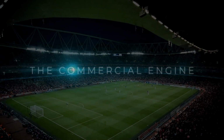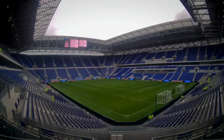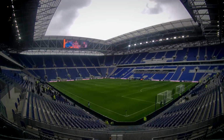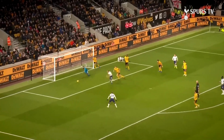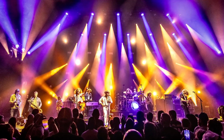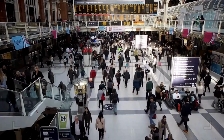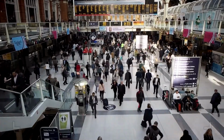The commercial engine. There's no avoiding the fact that these stadiums are commercial powerhouses. The old model of making money just on match days is long gone. Tottenham Stadium hosts NFL games, boxing matches, concerts, and conferences. Liverpool's expanded Anfield has a hotel and multiple restaurants open year-round.